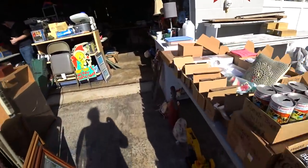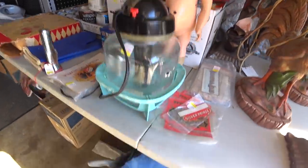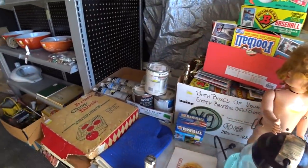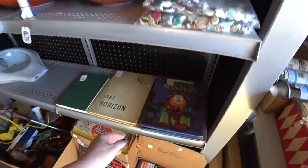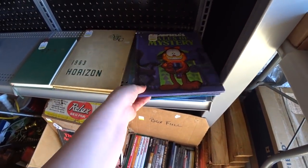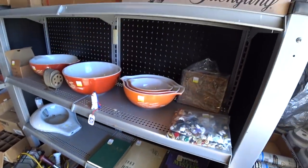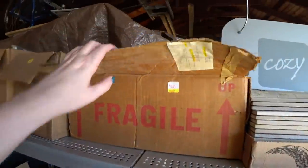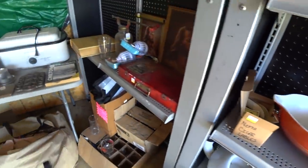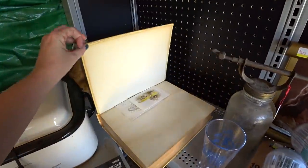Okay, let's take a look inside here. Got it all. Eeyore. Garfield's Tales of Mystery. Furry Tales. Some Pyrex. Got a lot of cool stuff. It's an old Bible. Sometimes they can do good.